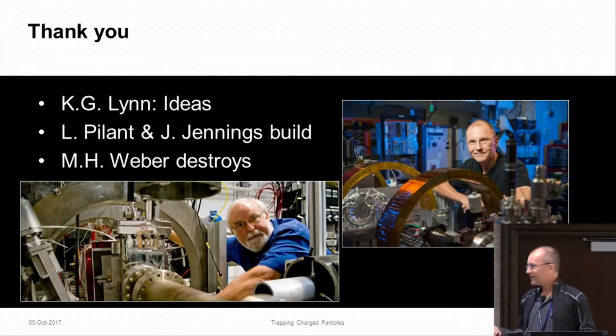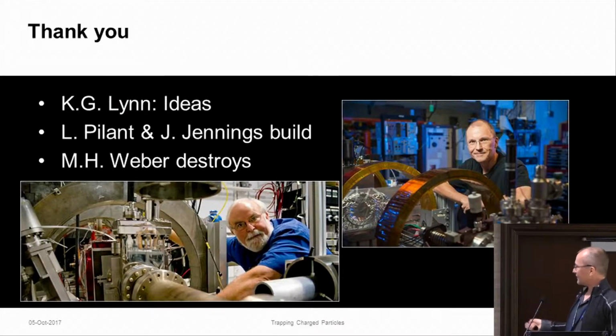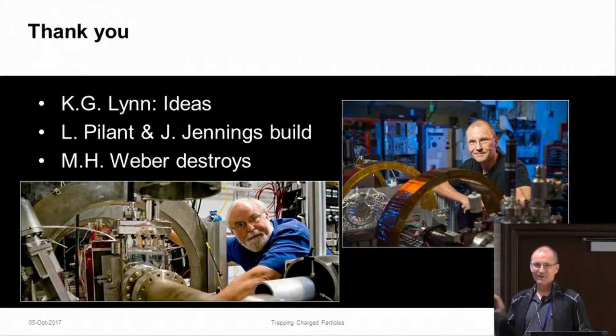Just bring up again, he has to come up with new ideas. I will break him in my experiment. And some people will build them in between. I was going to talk more about how to make positrons, but I'll leave that to another talk.